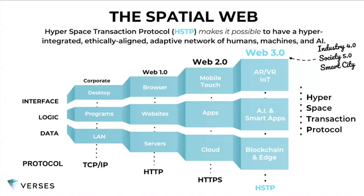And then we come up with HTTP, that's the World Wide Web. Suddenly the logic moves from programs to websites. The data moves onto web servers and the interface is a browser. Wow. But we don't lose the old set. So we still send email, even though we're surfing the web.